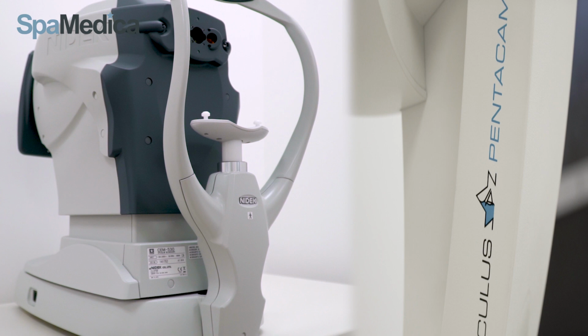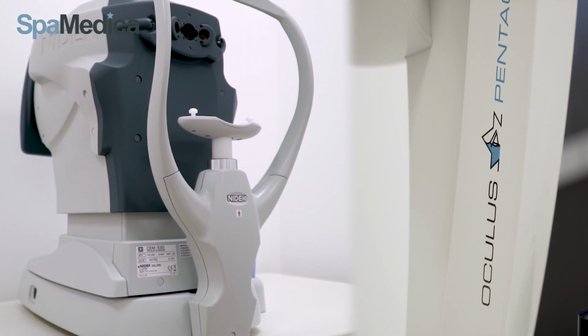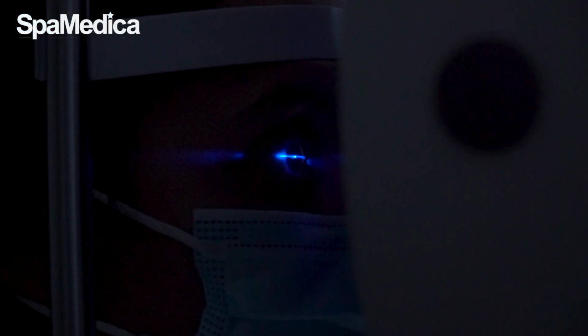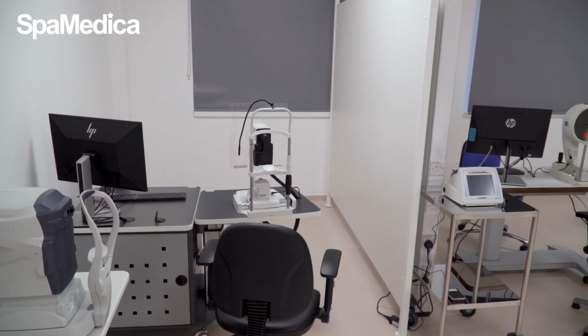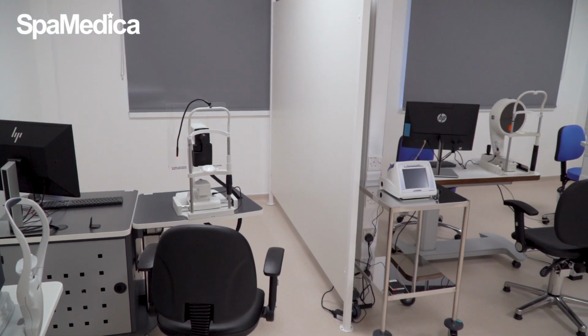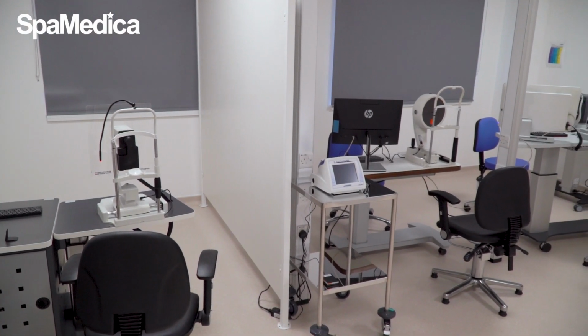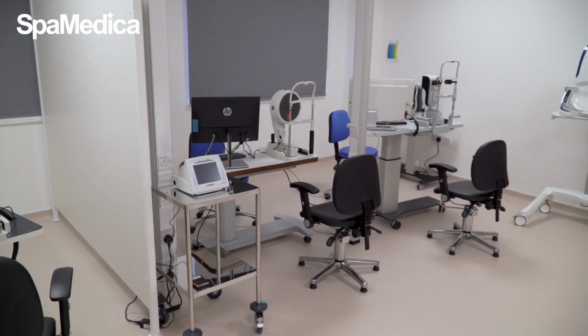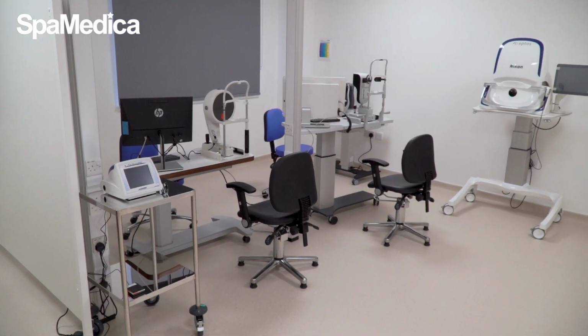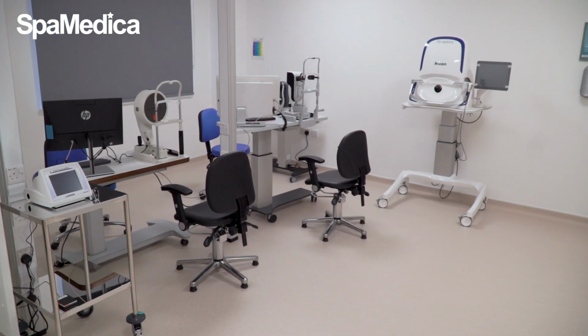OCT scans are taken if we need to scan the layers at the back of the eye. An A scan is only conducted if we need to assess and provide calculations where a dense cataract is present. The Optos is a wide-field fundus camera and is used for all patients. The electron microscope is used for corneal cell counts if required.